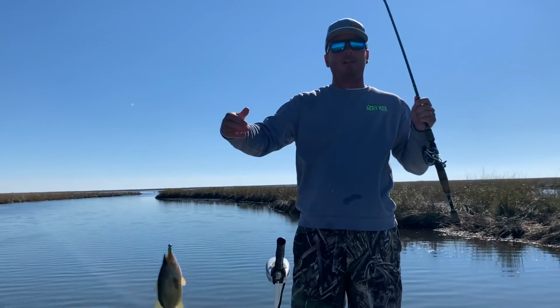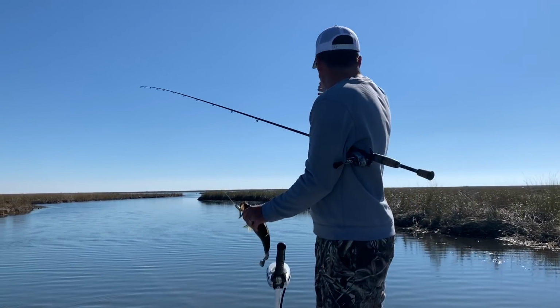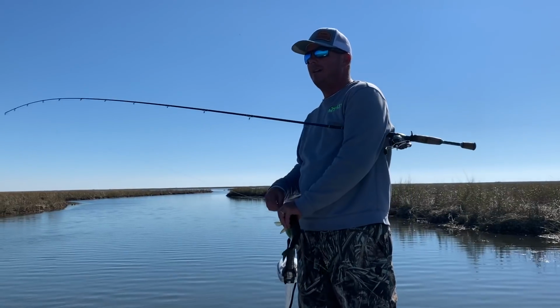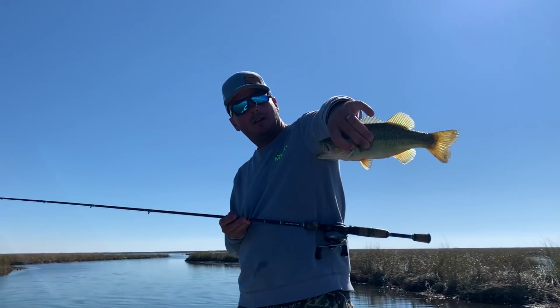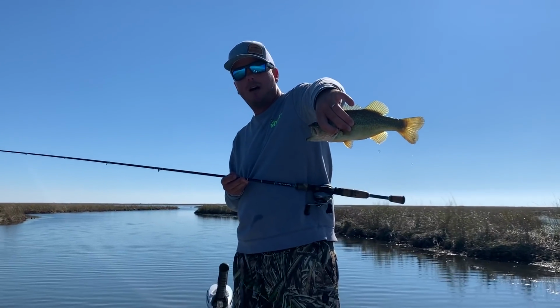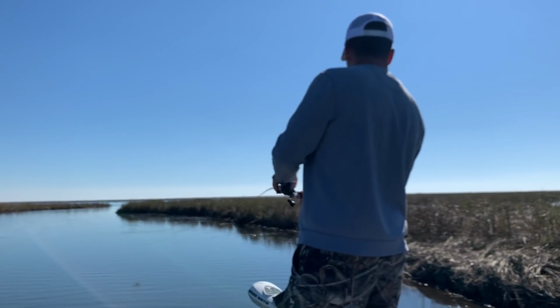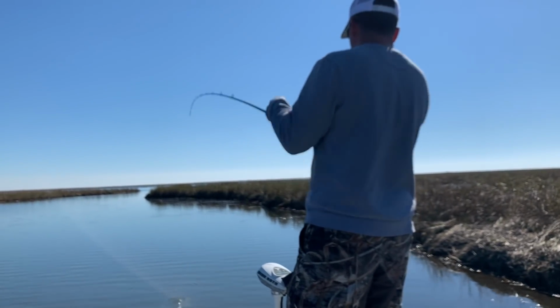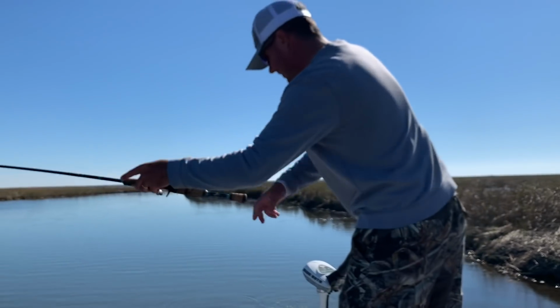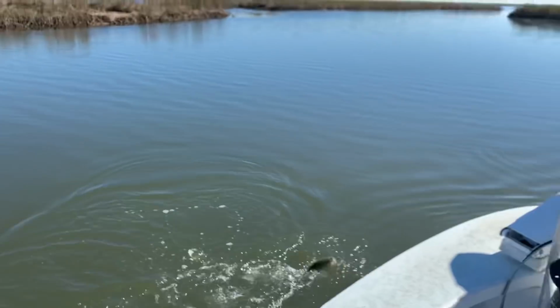That's it right there. If you saw the positioning of that cast, I came right down that grass line, which is primo for bass. That fish hit me 4 times, or it was probably a school of 4 or 5 of them, and this was the unlucky one. That's an acrobatic dude. He is not happy.